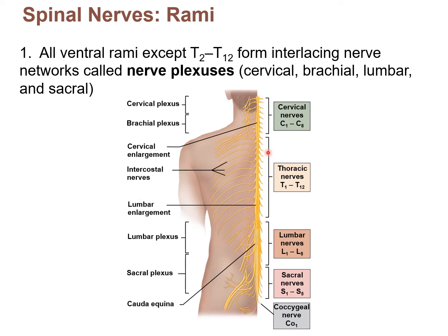Because if we look at it, when we're in the thoracics, all these ventral rami are parallel to each other. They don't intertwine. But if we look up in the cervical area, at the base of the neck, and even in the lumbars and sacrum, all of these spinal nerves that become ventral rami start to mix up together, and it looks like they're all tangled together in the lumbars here and the sacrum too. So that's what a plexus is. A nerve plexus is an area where these ventral rami of spinal nerves intertwine.